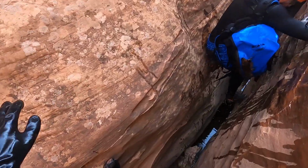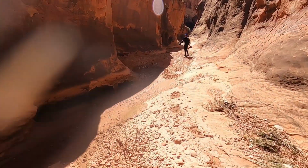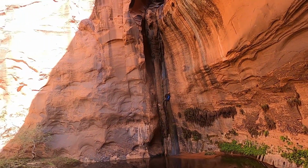Of course, a cool canyon isn't complete without a little bit of high stemming. I know a lot of groups have spent long, miserable hours in this canyon, but for us it was over all too quickly. Just like that, we were rigging the last rappel, and then walking back to our cars.